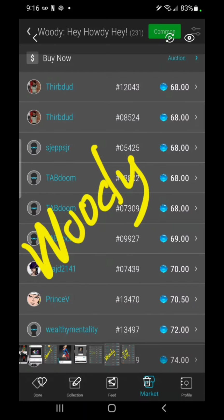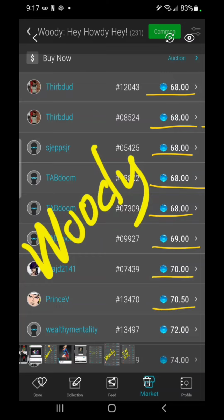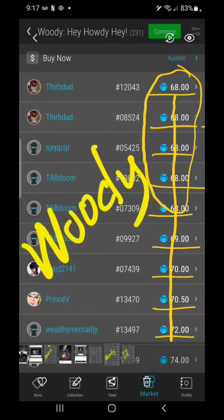Okay, so for the next example, let's look at Woody. All right, so with these prices we have here, let's just take note. 68 was the floor, and what do you see here? Repeating. 1, 2, 3, 4, 5 at 68. Then we only go up one gem to 69, then two gems to 70, then 70.50, and then 72. So we're closely spaced and everything is pretty equal after we have this repeated base level of 68. So when they're lined up like that, it says that it could go a little bit lower. And if you wait, you could probably get one at less than that low price where you see this repeating number of 68 all throughout.